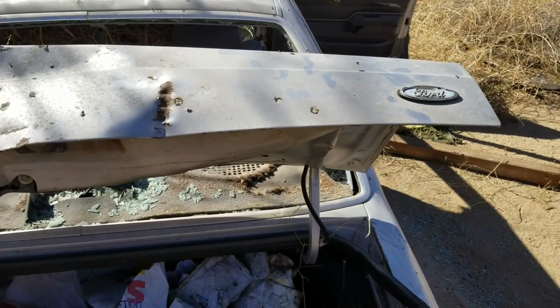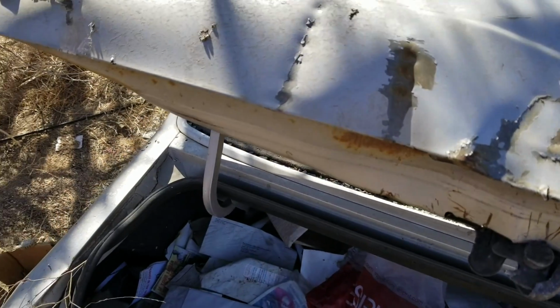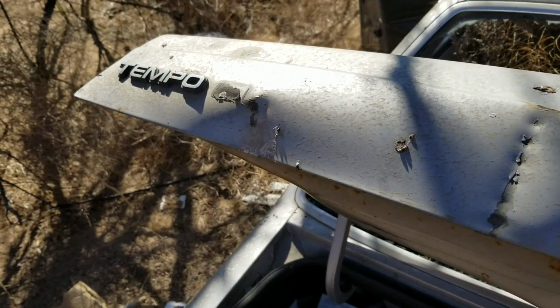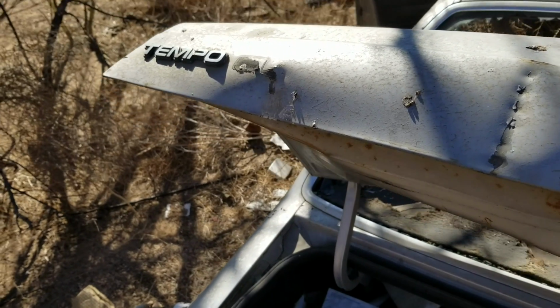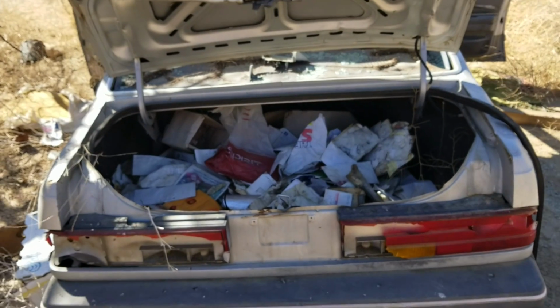Oh yeah, look here on the trunk. It was a Ford Tempo. If you guessed Ford Tempo, you win. I don't even know what a tempo is, but what I do know is this trunk is full of papers.